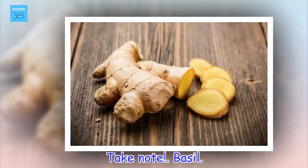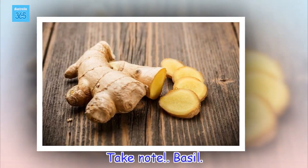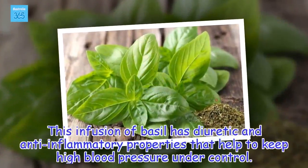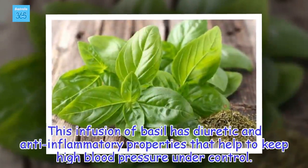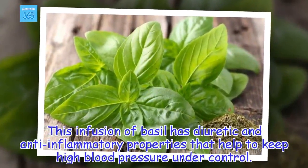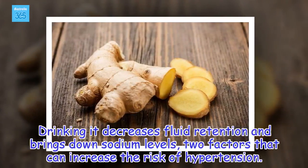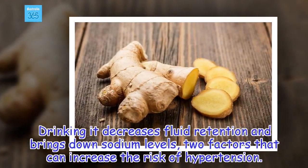Take note. Basil. This infusion of basil has diuretic and anti-inflammatory properties that help to keep high blood pressure under control. Drinking it decreases fluid retention and brings down sodium levels, 2 factors that can increase the risk of hypertension.